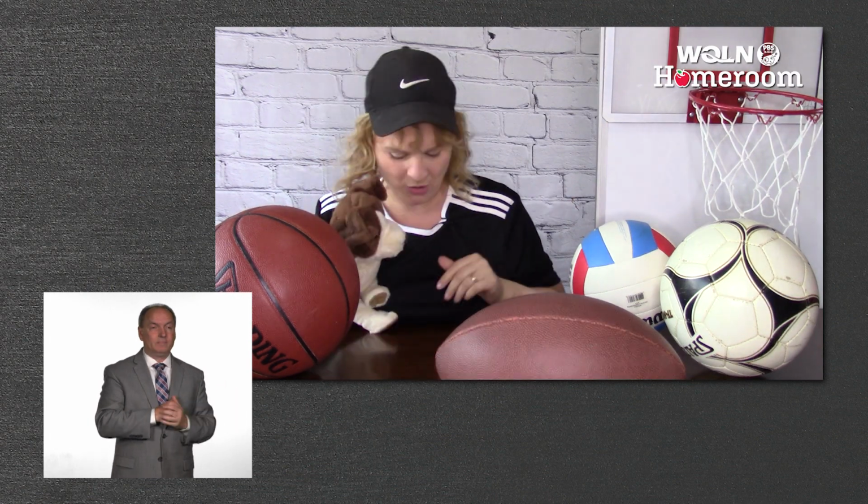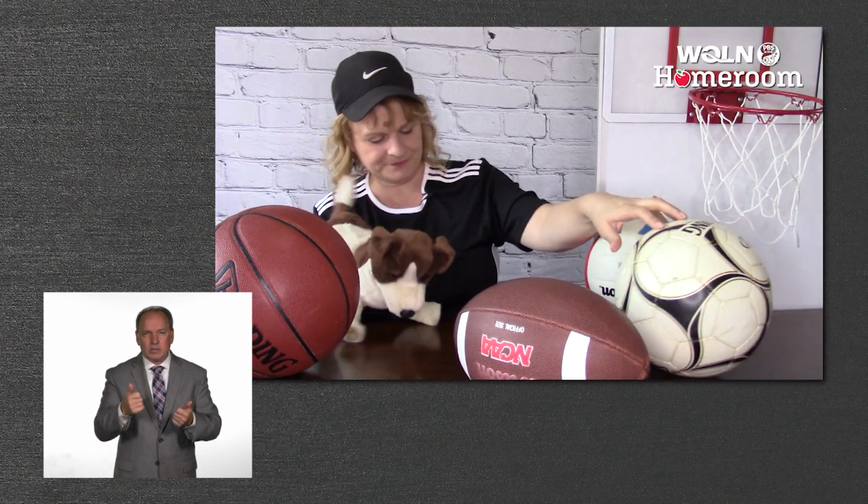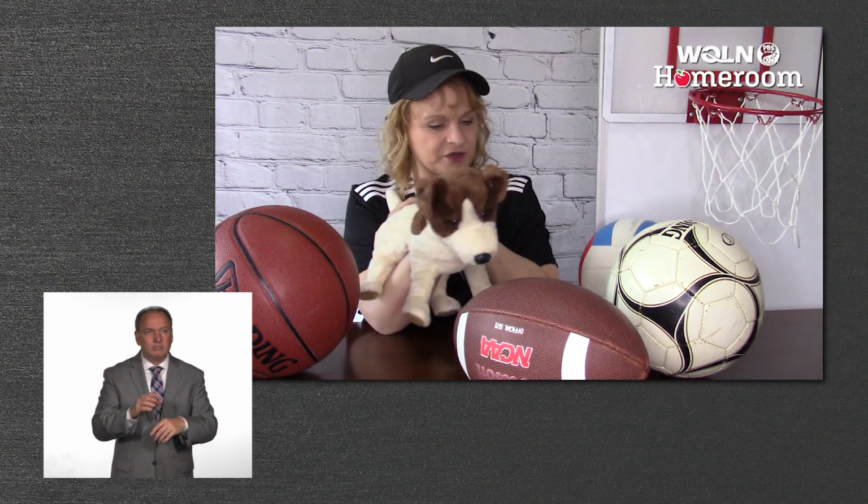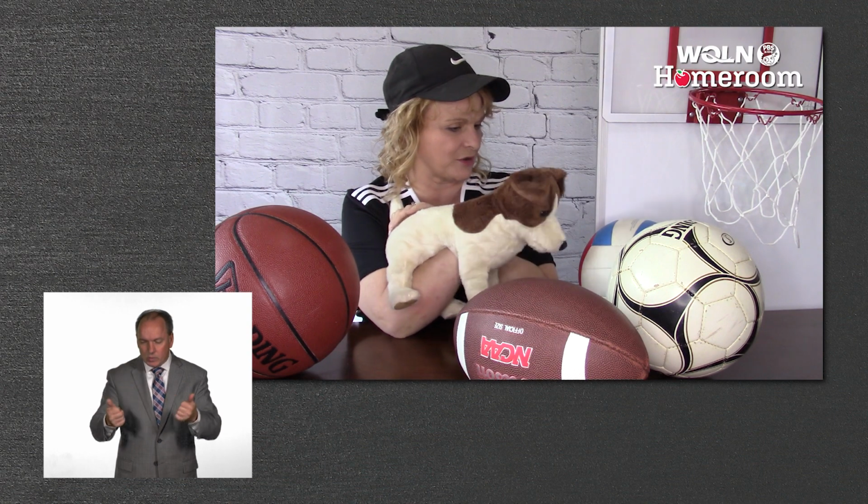Now, which one of these balls do you think might be the one that's just a little bit smaller than that? Which one do you think it might be? Well, this one's smaller, but I think I see this one or this one. What do you think? Bingo's looking. No, stay away from the tennis ball. Bingo's looking. He's trying to decide which one is bigger. Which one do you think is bigger of these two?